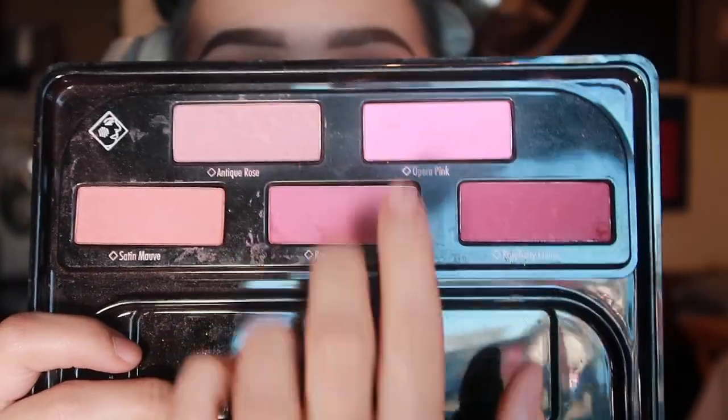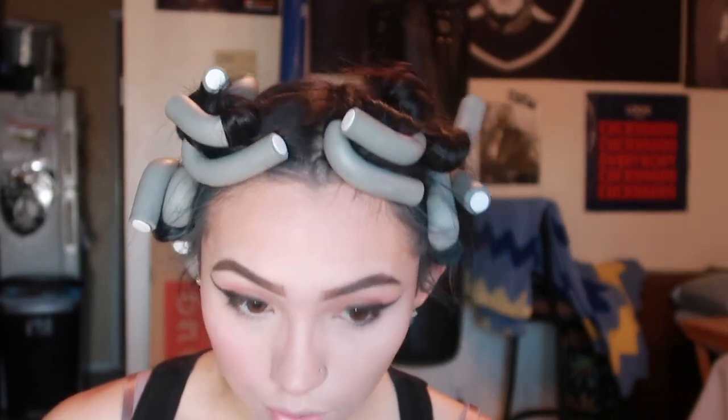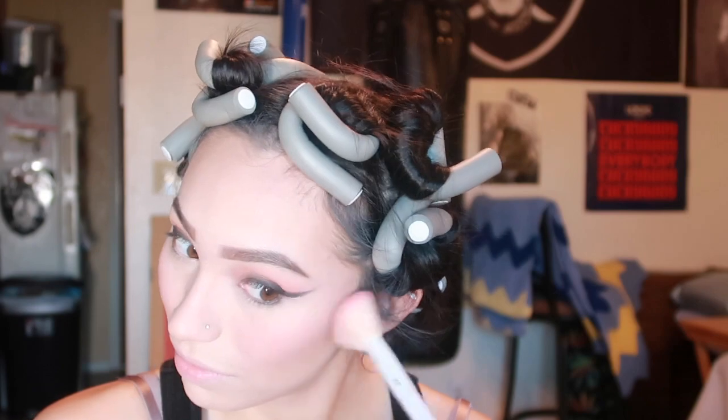And take these two top ones and this middle one right here for my blush. I used to hate blush, but it was stupid. I didn't know why it existed. I was like, why would someone want to put pink on their cheeks? Like, that looks dumb. But now I feel like it's a necessity because it ties everything in. It's supposed to be there, you know?